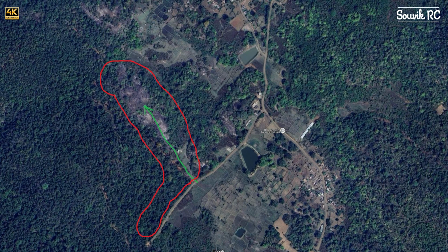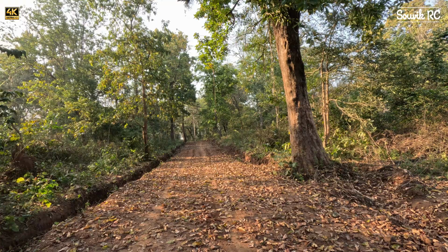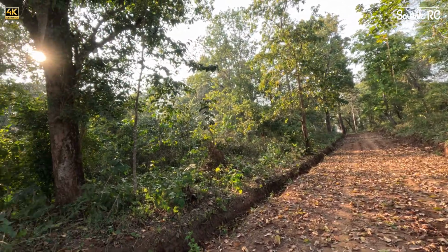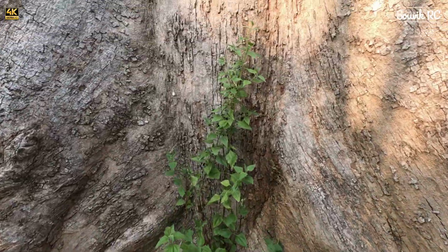We finally arrived at the target area. Here is how it looked then. Found a huge tree that touched the sky.